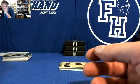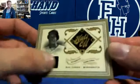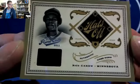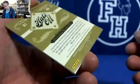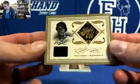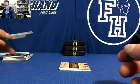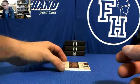This is nice. For the Minnesota Twins, hats off. Rod Carew, hat piece. Hats off, Minnesota Twins. That is number 13 out of 49. Twins is cards and stuff. Chase. Yeah, it might be batting glove. Kind of feels like a shoe or batting glove, that kind of material, that Logan Morrison.